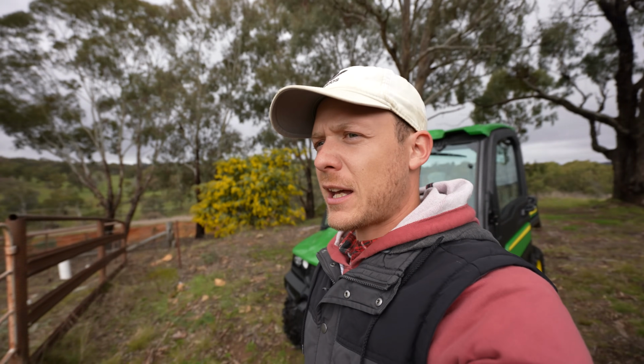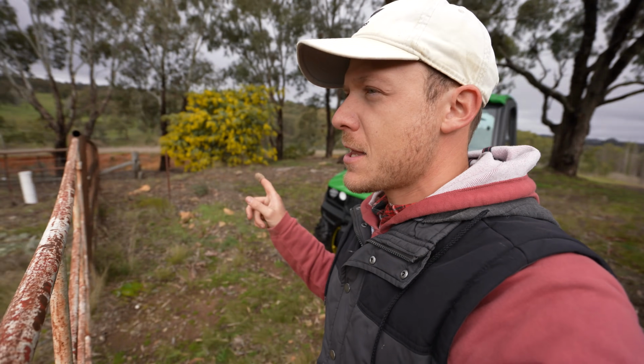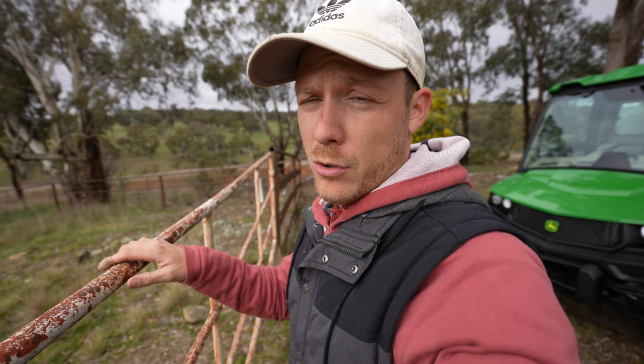Now the video's over, but I've had to take this thing for a spin in this paddock here. I hope I don't get bogged because it's going to be wet. But let's do it anyway.